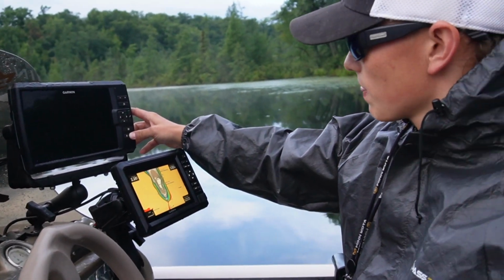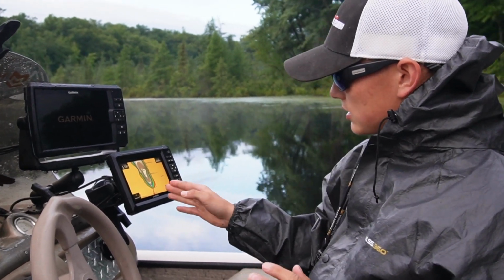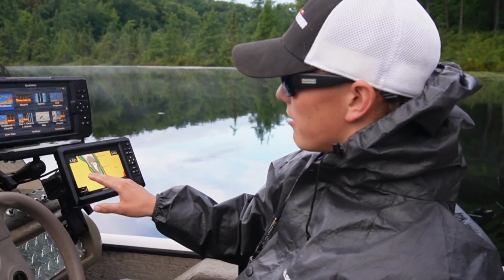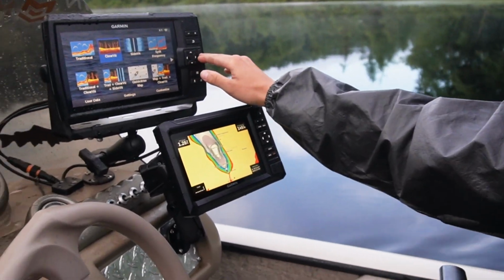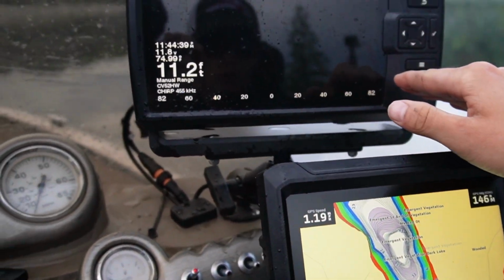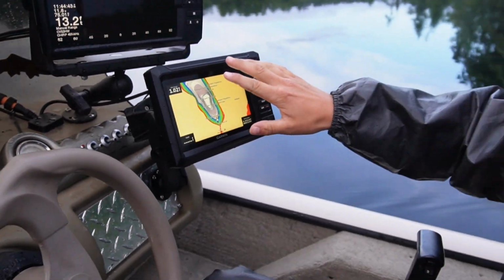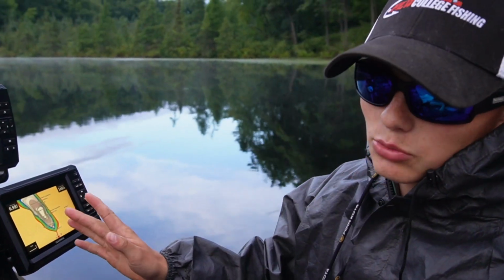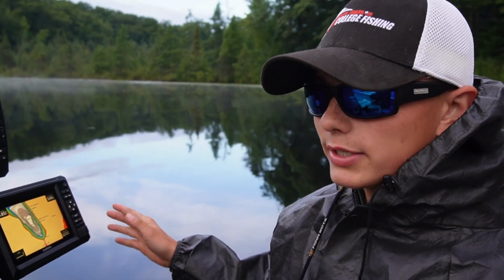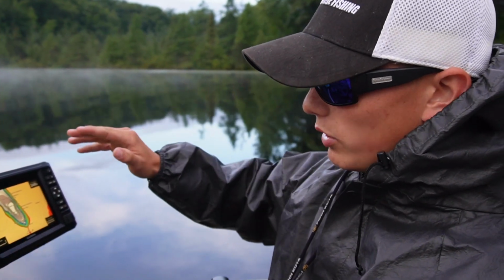Okay, guys, so what I pretty much have going on here is two Garmin graphs. As you can see here, I got just a bird's eye view mapping of the lake, and then I usually go to side imaging on this top graph. Although it depends on the area I'm fishing, I usually keep the boat in 12 feet. In this particular part, I'm going to be in more like 20 to 30 feet, but I'm casting onto like 6 feet with cabbage and stuff.